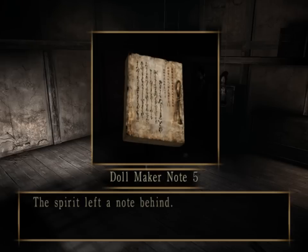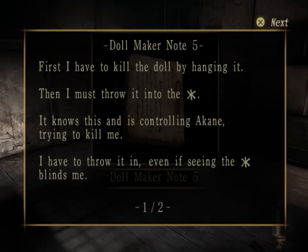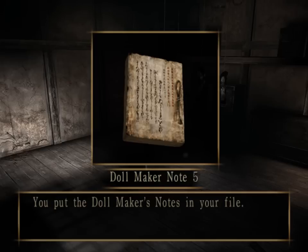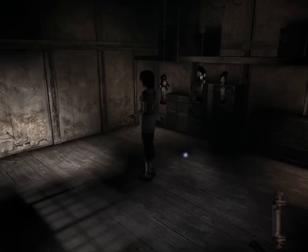For our troubles, we do get the eyes and a final note from the doll maker himself. He goes a bit into how he was going to end up destroying the evil-possessed doll and his own torment with having to perform the ritual again, even if it is on a possessed demon doll.